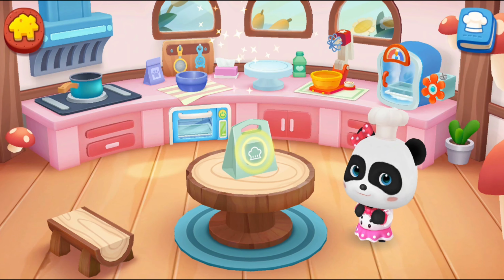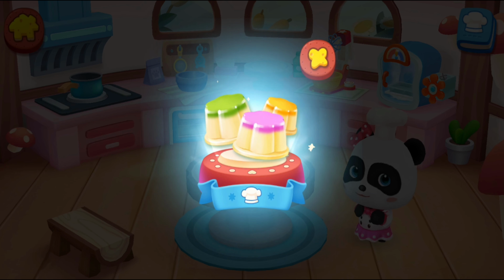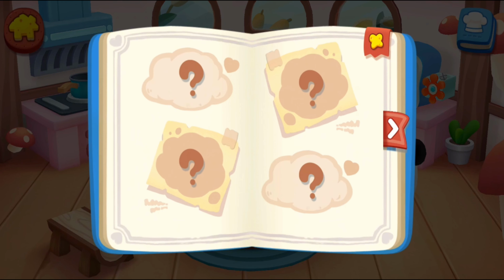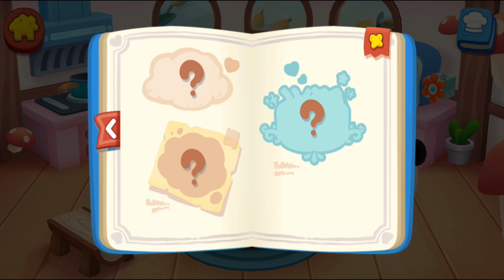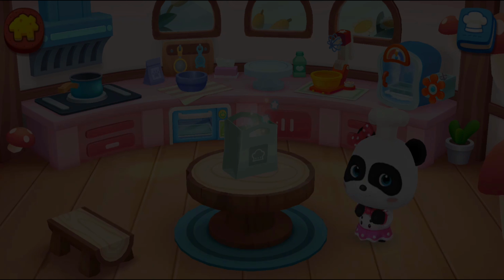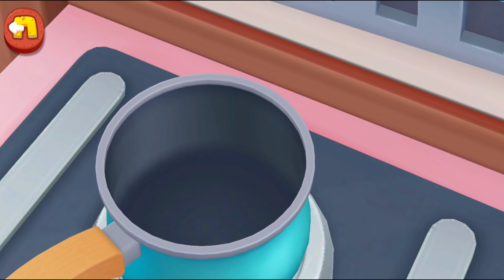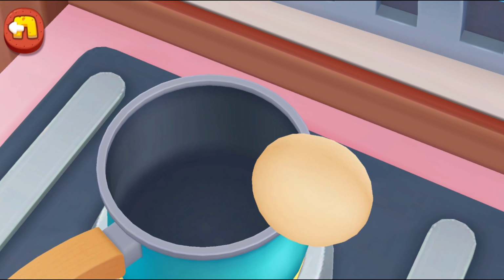I don't want to choose. Let's open the bag. Pudding. No, I don't want pudding. You have to choose a pudding, guys, or anything. So this is the pudding.